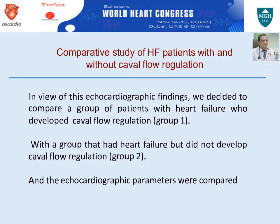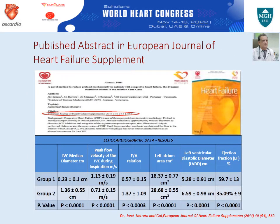Given these echocardiographic findings, we decided to compare a group of patients with heart failure who developed caval flow regulation, Group 1, with a group that had heart failure but did not develop caval flow regulation, Group 2. Echocardiographic parameters were compared. Here we have our results published in the European Journal of Heart Failure.